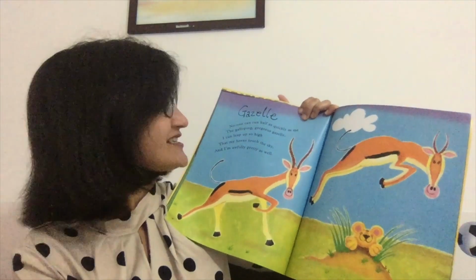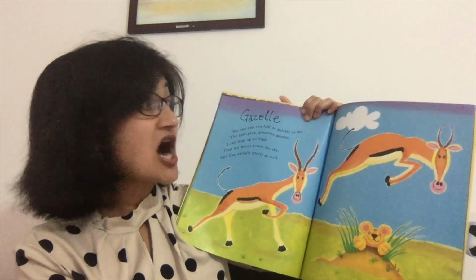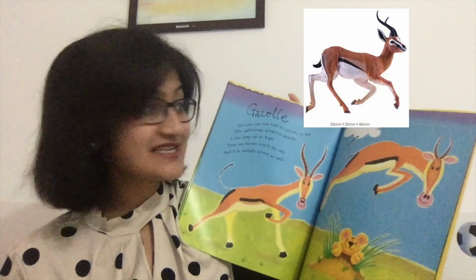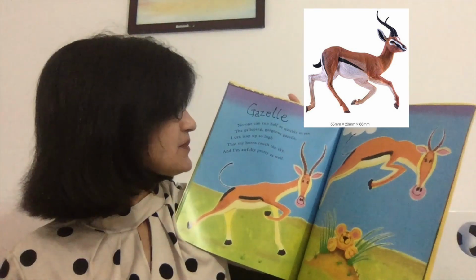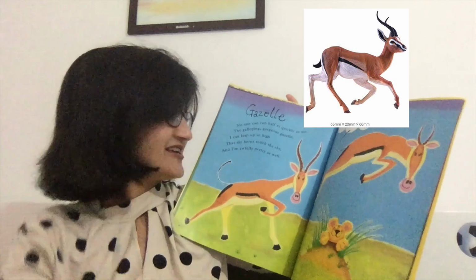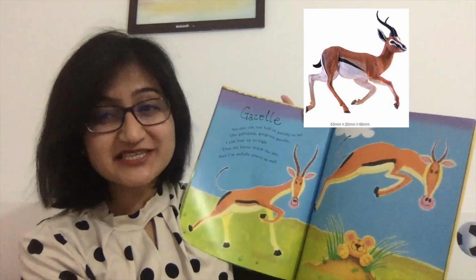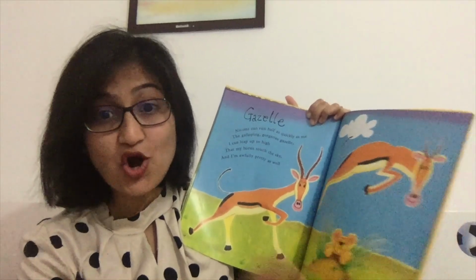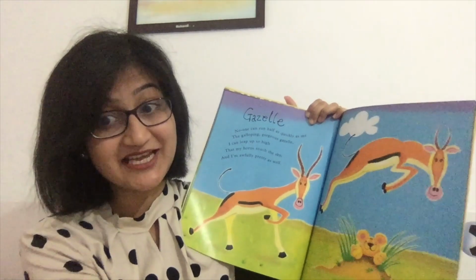Gazelle. No one can run half as quickly as me. The galloping, gorgeous gazelle. I can leap up so high that my horns touch the sky. And I'm awfully pretty as well, isn't she? She's so pretty, the gazelle, and she hops and runs very fast in the jungle.